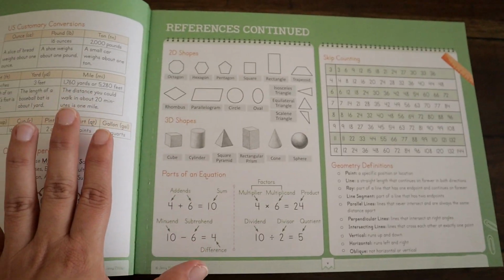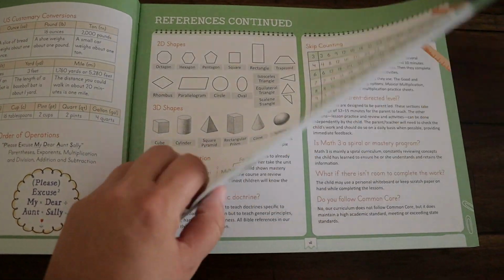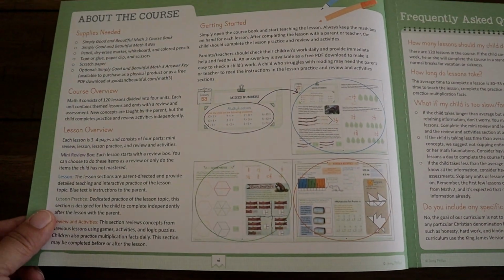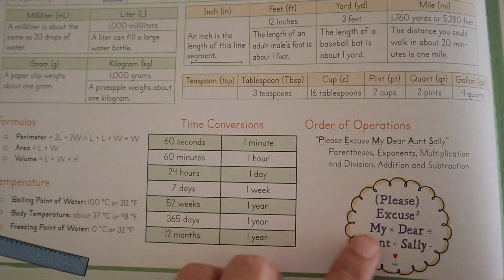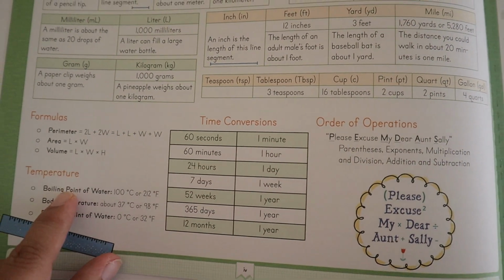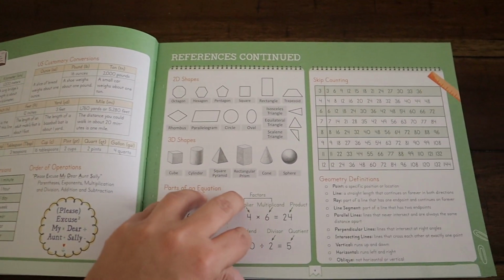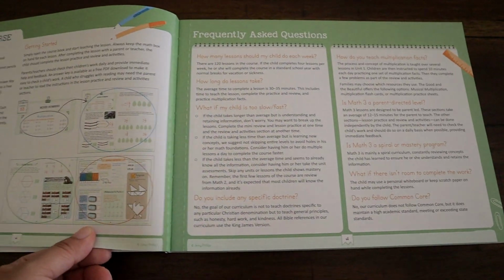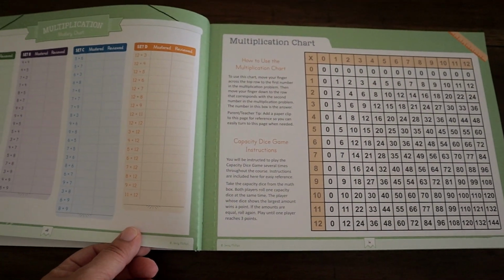So I don't know if you want to, they can flip back, or you can make copies of this and hang it up on their wall so that whenever they need to know what the order of operations or the time conversions or the formulas or temperature were, whenever they review, they have it there and they can see it, if that's something that you want them to do. Or they can just flip to the back or to the front of the book, which is what my oldest did.